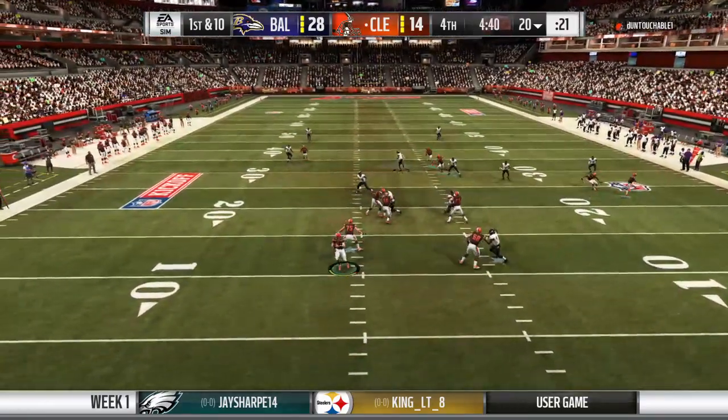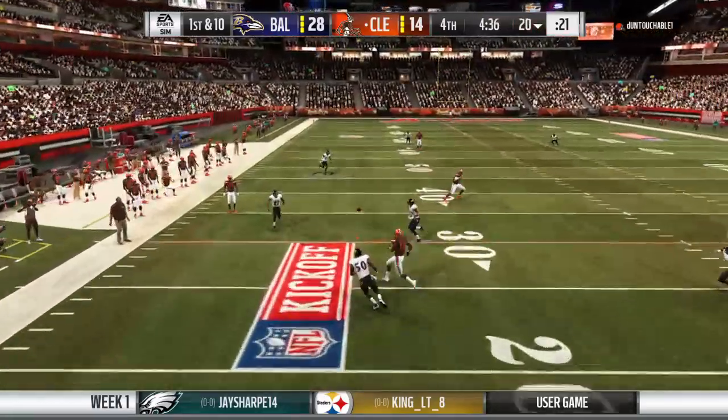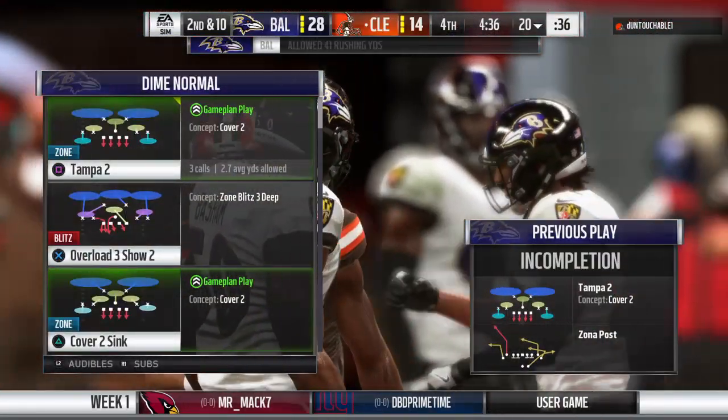They'll come out throwing here on first down. Buying time to his left. And his throw's going to be incomplete. Josh Gordon, the intended receiver. That'll bring up second down.